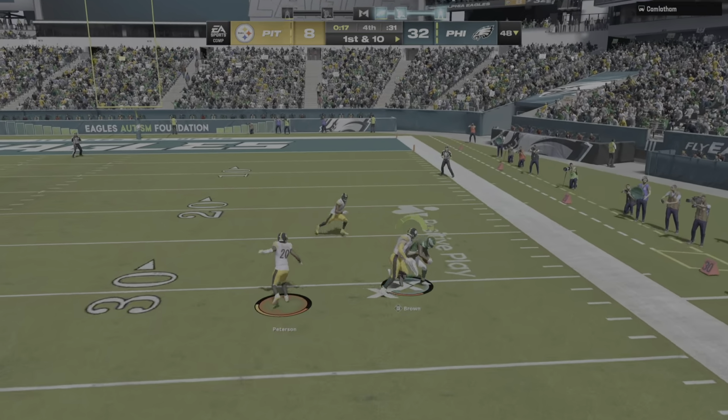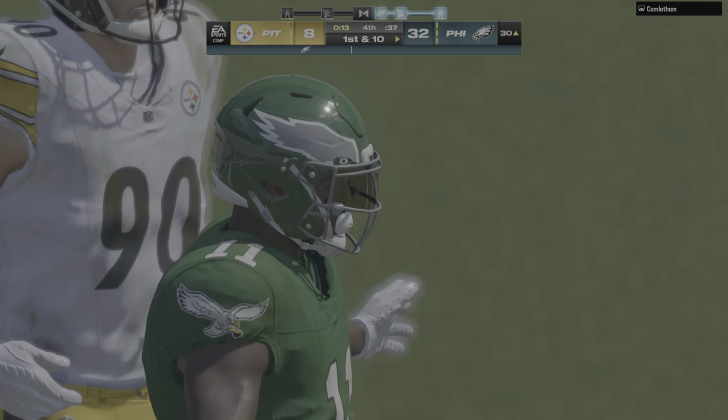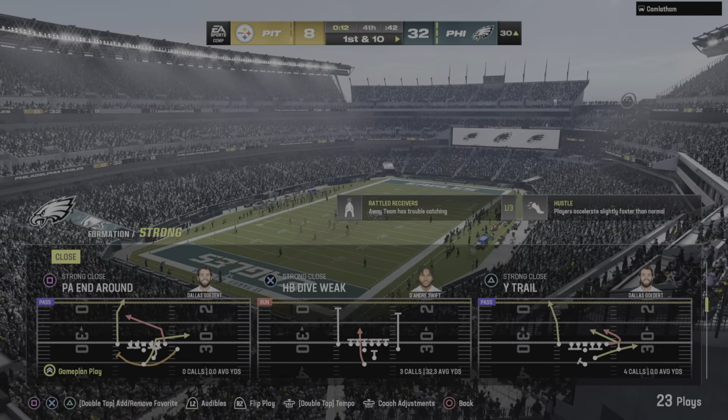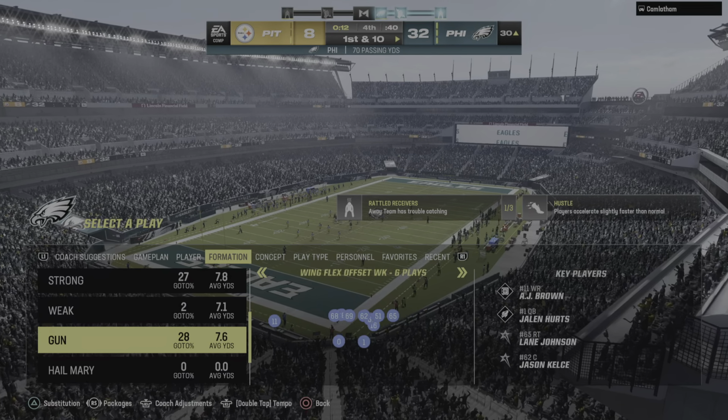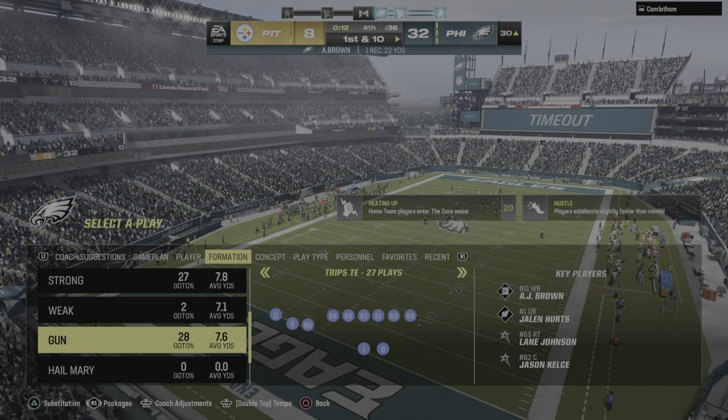He'll get this one complete. That's A.J. Brown, and he's got this to the 30 before being taken down. Now the Steelers use the second of their three timeouts as they'll stop the clock with 12 seconds to go in the football game.